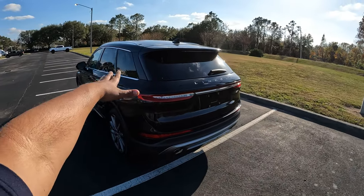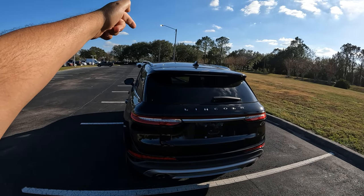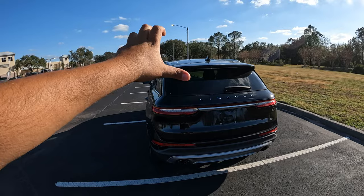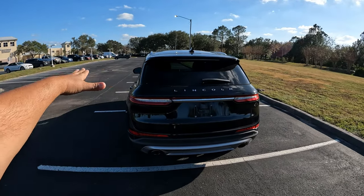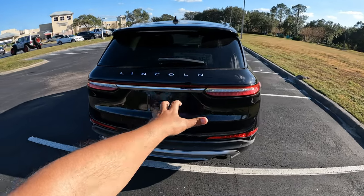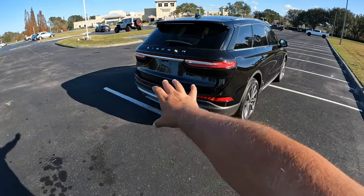Coming to the back, guys, this is where I like it the most. This one has the panoramic sunroof as well. You can see it's all black with the antenna. Very similar to my Ford Escape in the back. Obviously, this is where things change. Really cool taillights, as you can see. The design is kind of Porsche Macan-like, with all the lights coming across, and it all lights up at night. Really, really cool.